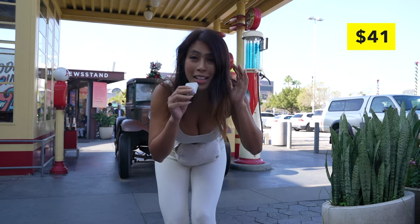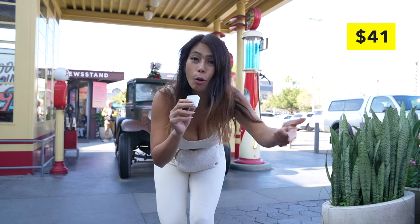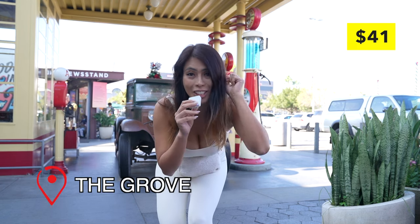Market right now. It's about 12 noon. I'm supposed to be hungry, but I'm still not hungry. So before heading to the farmer's market, let's check out the Grove first.